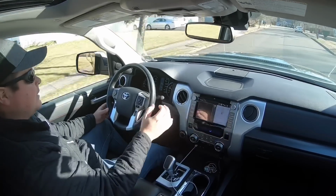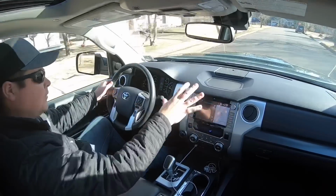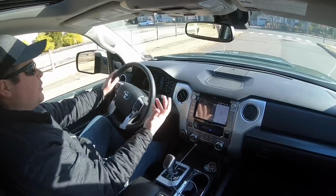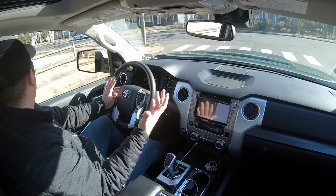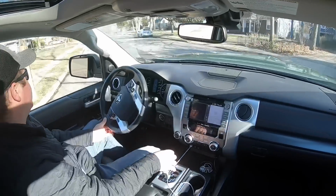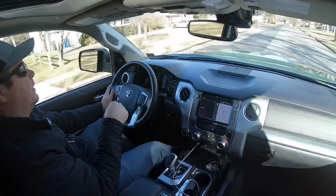Remember, I'm trying to compare apples to apples as best I can. I don't have a TRD Pro sitting in the driveway for 2022, but the TRD Pro is built off of a limited platform. So we should have a lot of the same things that truck we're about to sit in does. But who knows, because it is the next generation. I'm telling you, they just pulled in the driveway. They left. I got in this Tundra right here.